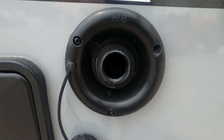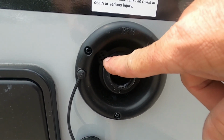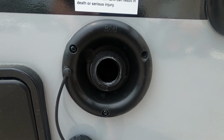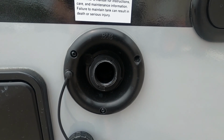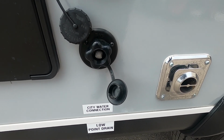2 ways to tell when it's full. You can just fill it with a hose. 1, there's an overflow valve here, or 2 on the inside where you check the levels of your tanks. Press your fresh water button and that'll tell you when this is full. Just remember, using potable water is when you're going to want to turn on your water pump. Don't turn your water pump on when using city water. It's already pressurized.